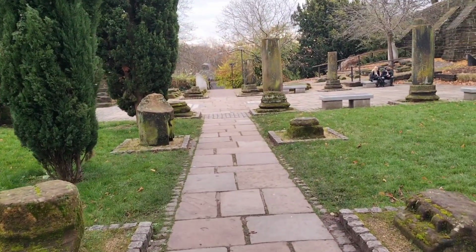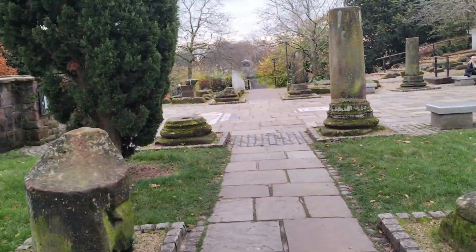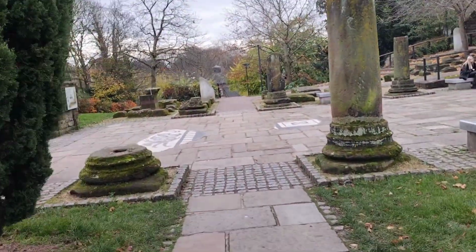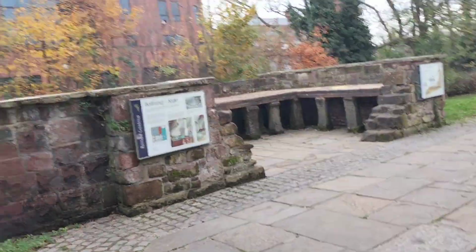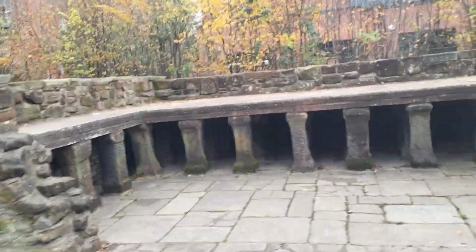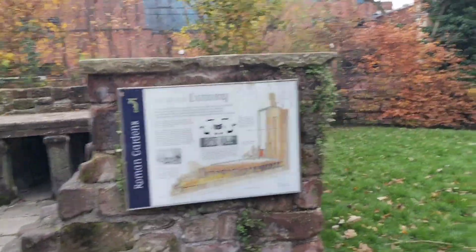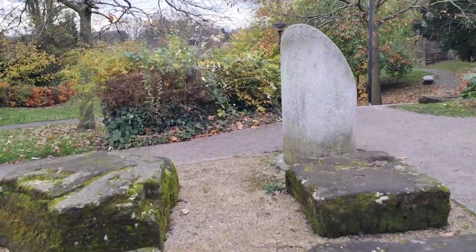The Roman Gardens is located right in Chester city centre, so it's very easy to get to. Now we're coming to the main bath area where the old thermally heated water would have been, and this was for the Roman elite, so only rich people could come here. It's very nice. So yeah, the Chester Roman Gardens, wonderful to come and see. So I thought I'd just take that little video to show you what it's like.